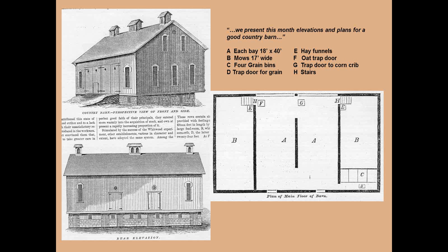more popular form or plan is what we call the Courtyard Plan, where the house is dominant, and then in the back you'll have literally a courtyard, or the main barn, maybe a corn crib and some outbuildings, wash house or summer kitchen, sheds, privy. This is a very important type, of course, in Ohio.